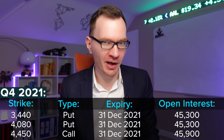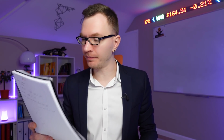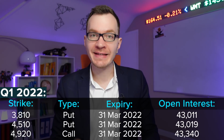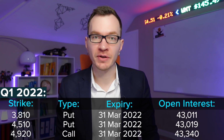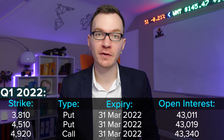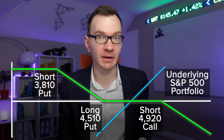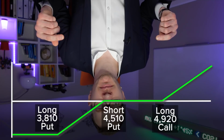As the strategy was expiring, the entire financial Twitter was patiently waiting for the fund to roll it into March 2022. And they didn't disappoint. The strategy was rolled to these strikes: 38.10 put, 45.10 put, and 49.20 call, with the same 43,000 of open interest. And you can see that if you look at the 31st of March expiration. So the fund is now sitting on this strategy, which means that the market makers are now sitting on this one.